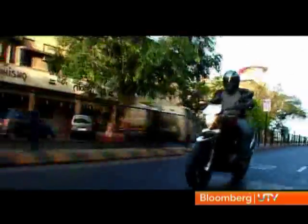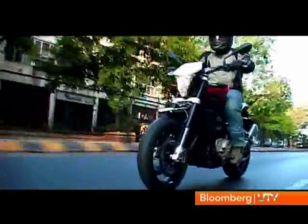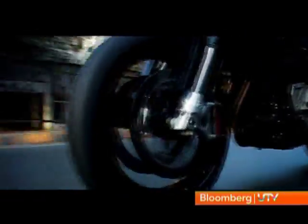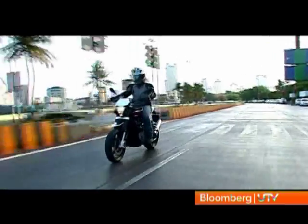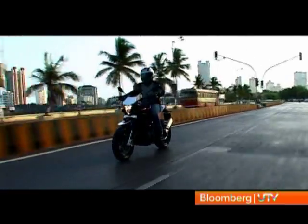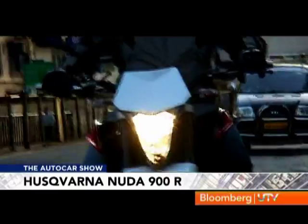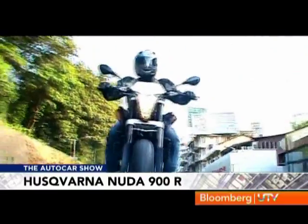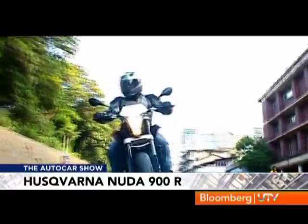And even let things slide. Proper supermoto style. But the confines of Mumbai city and the high seat kept me from getting adventurous. Before I could get my nerve up, it was time to hop off the saddle and return the Nuda 900R.